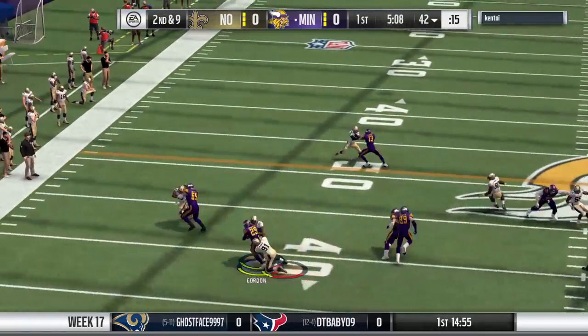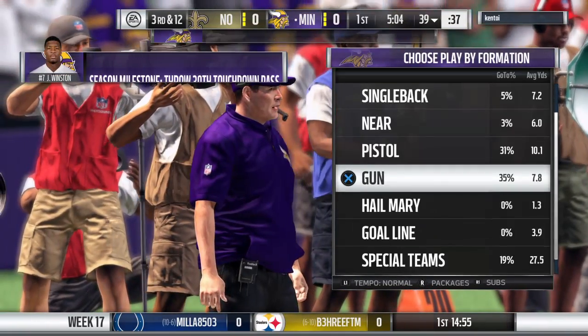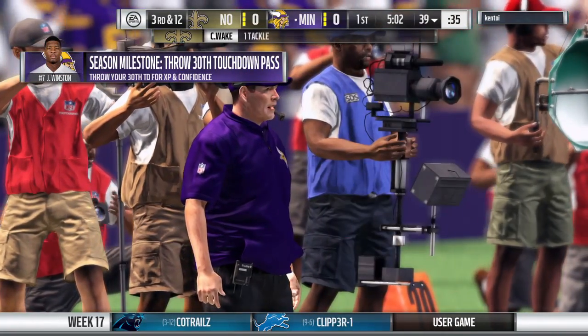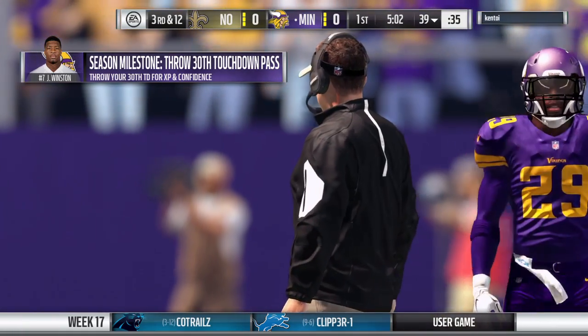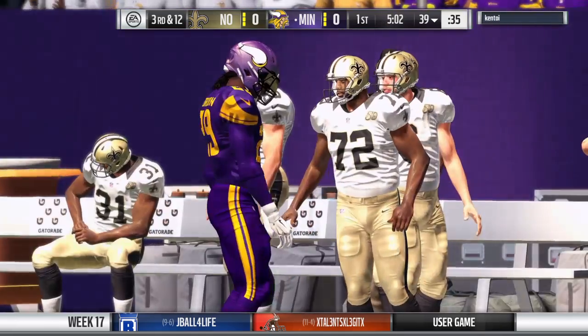They'll run. This is Melvin Gordon. And the play goes nowhere. Losing yardage back near the 40 at the 39. So he loses 3 yards there. Now 3rd down. When I see Cameron Wake make plays like that, I can't help but shake my head sometimes.